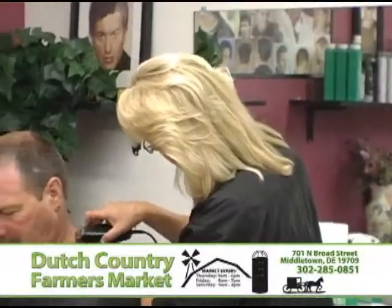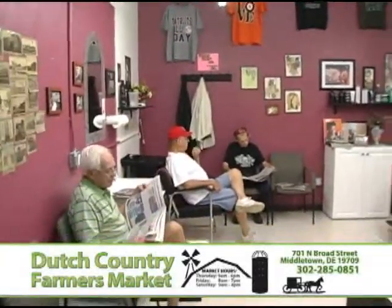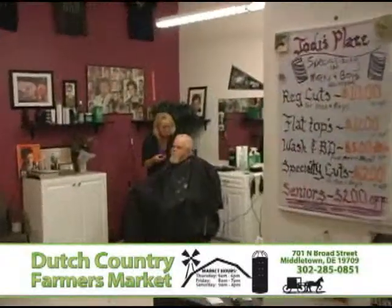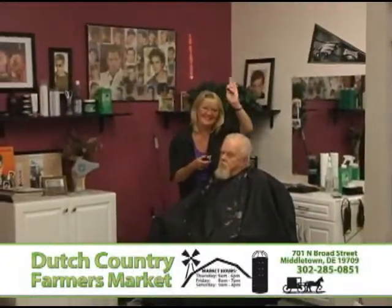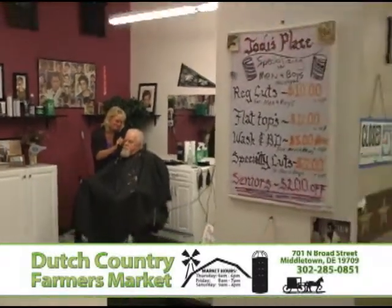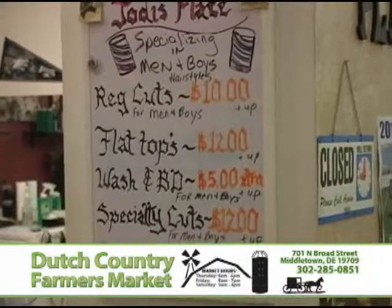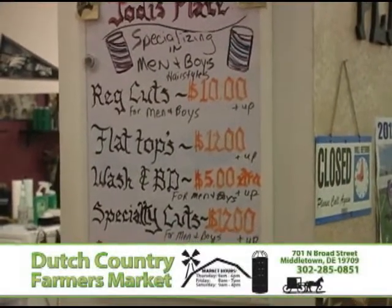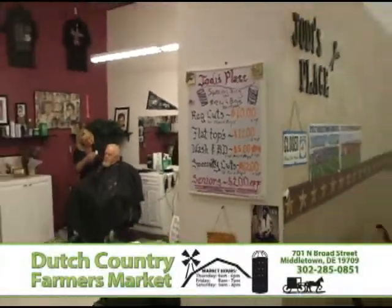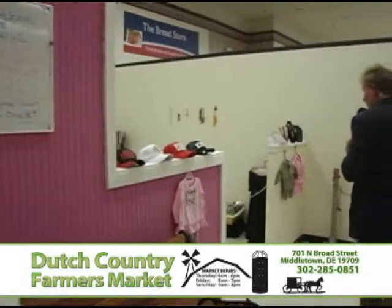Looking for a place to get your hair done? Jody's Place. And I've got a couple friends that go to Jody's Place now to get their hair cut. I mean, she flat puts them through here and gets them just the way they want. There she is back here in the corner. She's cutting somebody's hair right now. So if you're looking for a place to get a great hairstyle, Jody's Place, and the prices are to die for too. Once again, it's all about prices when you talk about Dutch Country Farmers Market. Regular cut's only $10. $10 for a haircut. There's not too many places today that you can get that done.